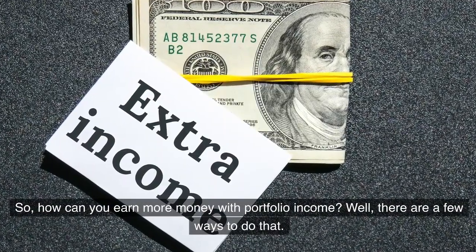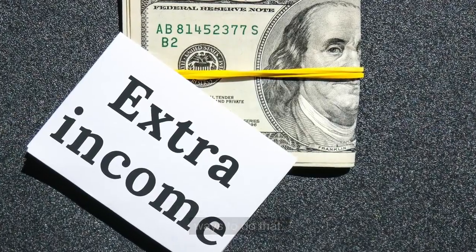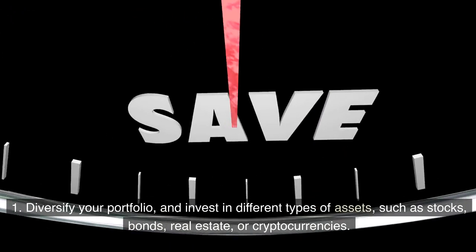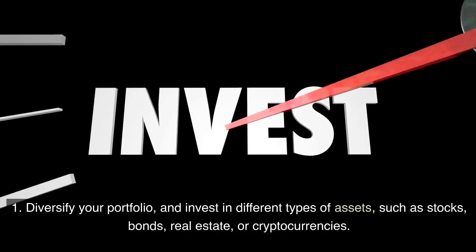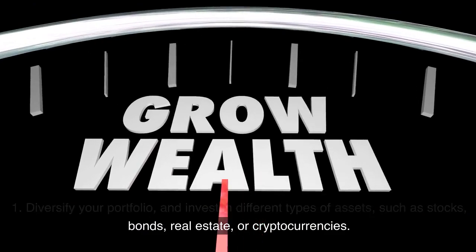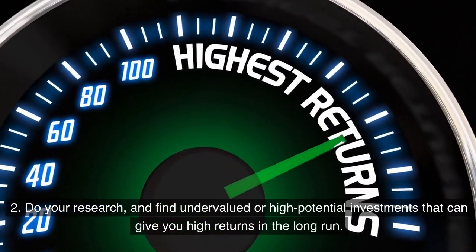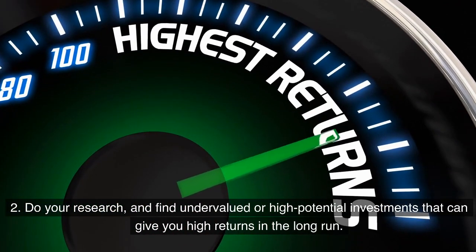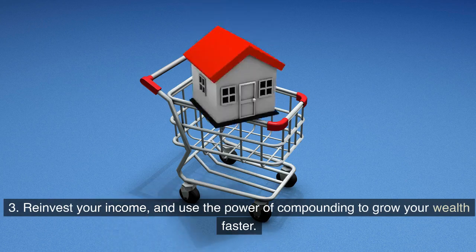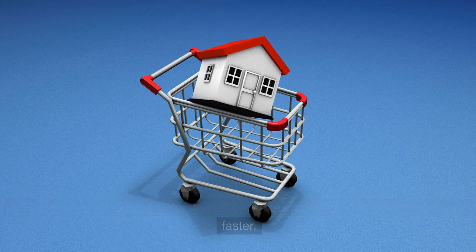So, how can you earn more money with portfolio income? Well, there are a few ways to do that. You can 1. Diversify your portfolio, and invest in different types of assets, such as stocks, bonds, real estate, or cryptocurrencies. 2. Do your research, and find undervalued or high potential investments that can give you high returns in the long run. 3. Reinvest your income, and use the power of compounding to grow your wealth faster.